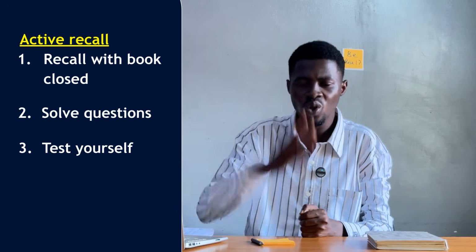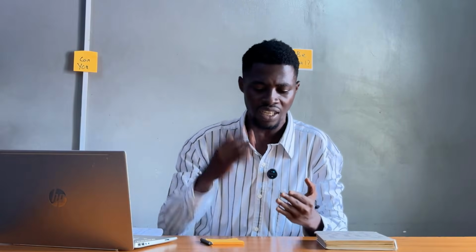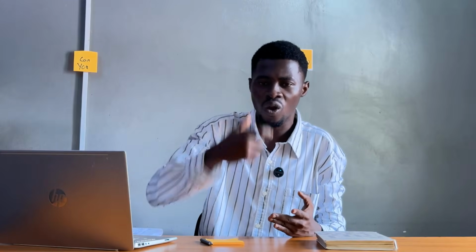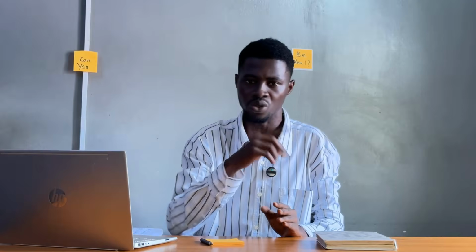and grade yourself. So these are the 3 ways of active recall, and based on research that has been done in the US, in Australia and in the UK, you notice that active recall is what brings the difference between top students and regular students, especially practicing past papers or exams.